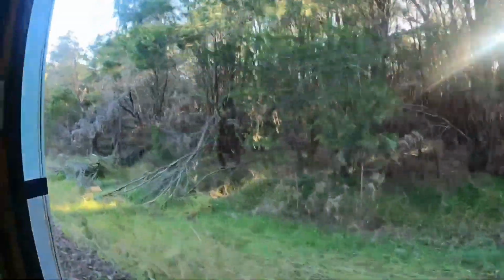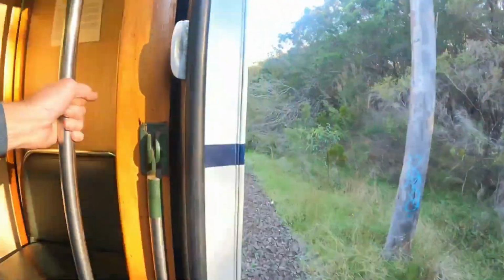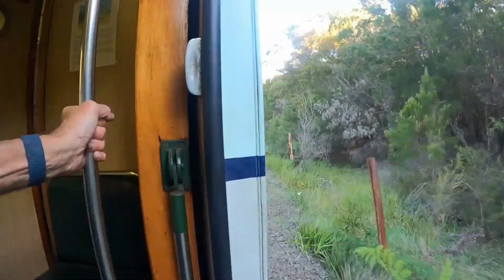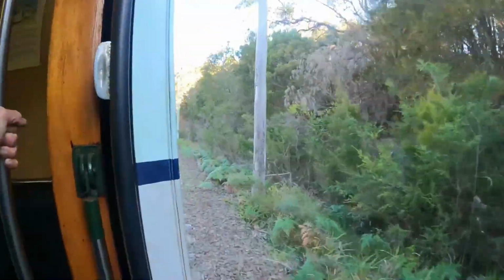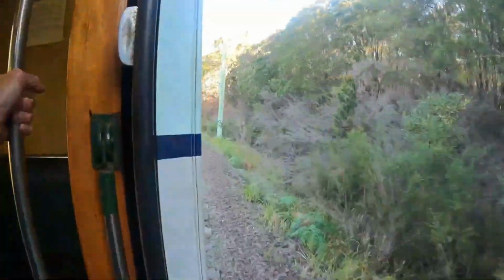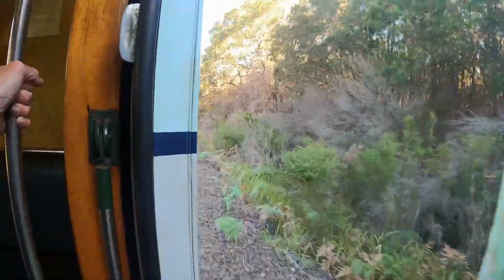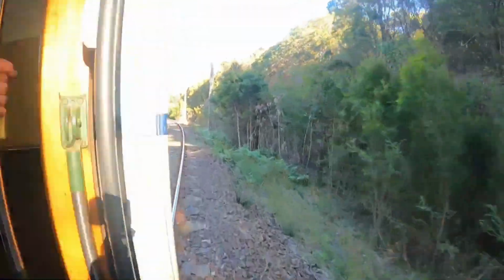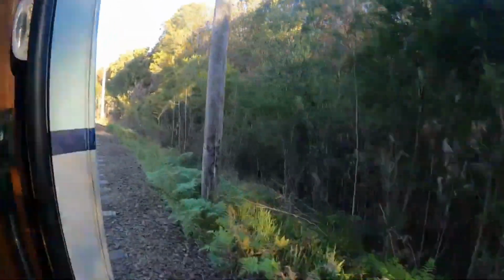So it's beautiful down here. There's some fires through here before, guys. Going into Sutherland Station, not Sutherland, Royal National Park Station. Looks cool.